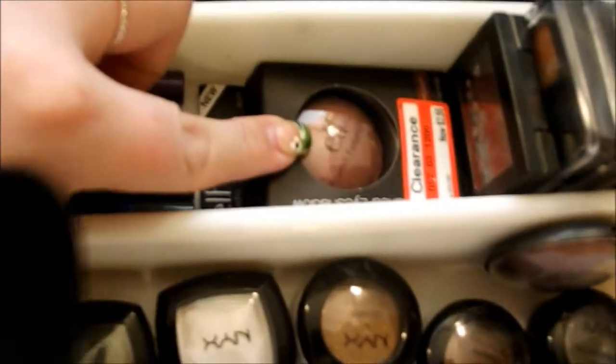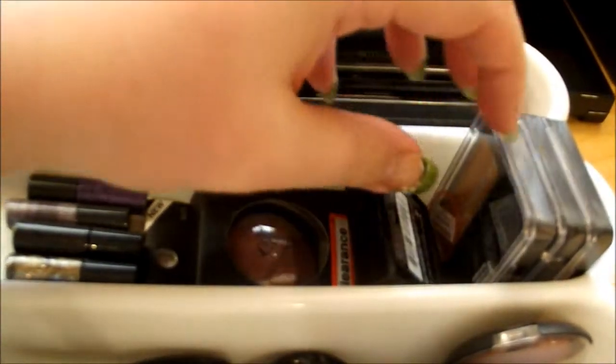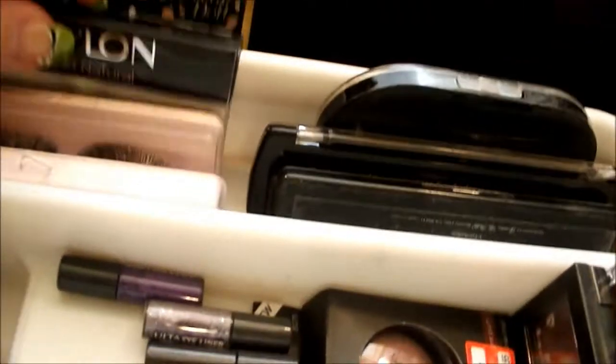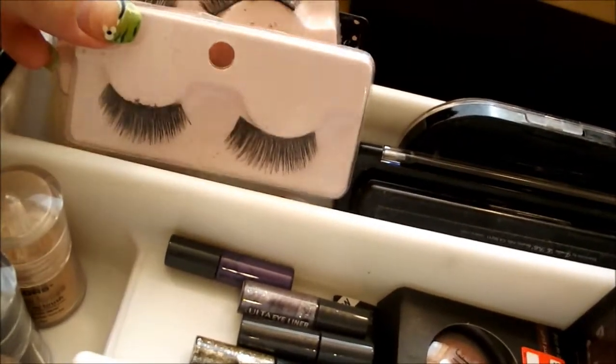A backup of this guy, because as you can see, if it would focus, this one's got a big old crack in it. Single pan eyeshadows from Revlon, and then these are 3 CoverGirl single eyeshadows that I have. And then over here are just some lashes, Revlon, and then these ones are actually from Dollar General.